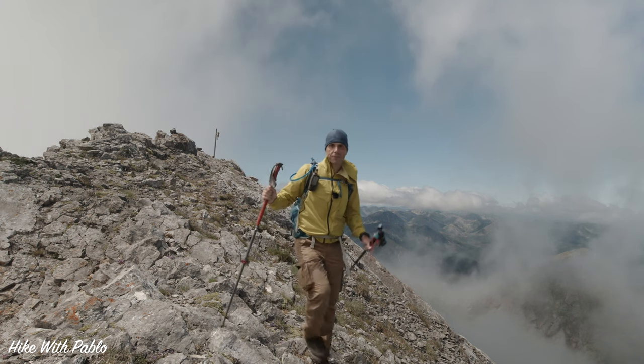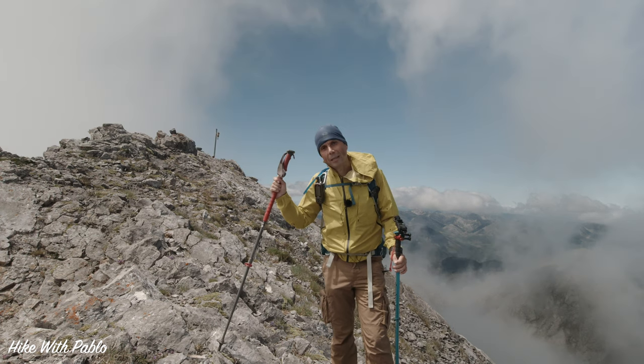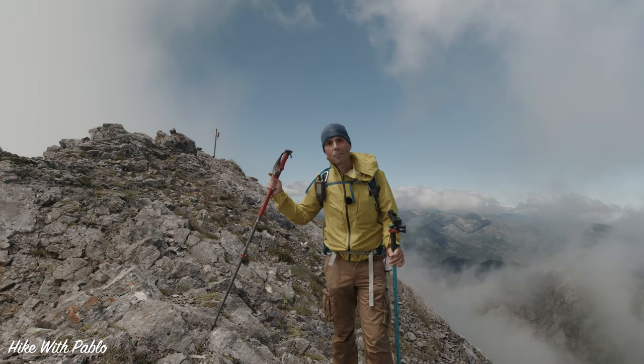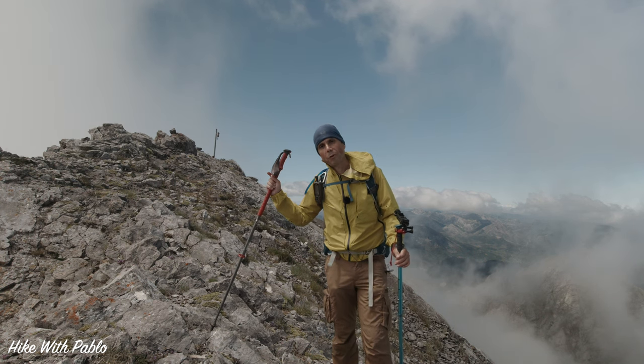Okay guys, we arrived to Fontán Norte, or North Fontán, and we are going to enjoy the views and then we will go to Fontán South or Fontán Sur and enjoy the views there, or try to. And then we go all the way back to the car, following exactly the same path we followed to get to this point.